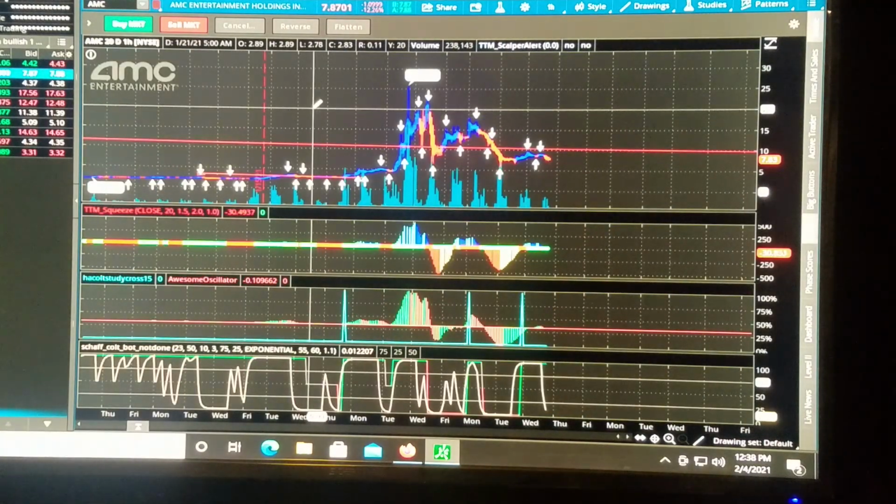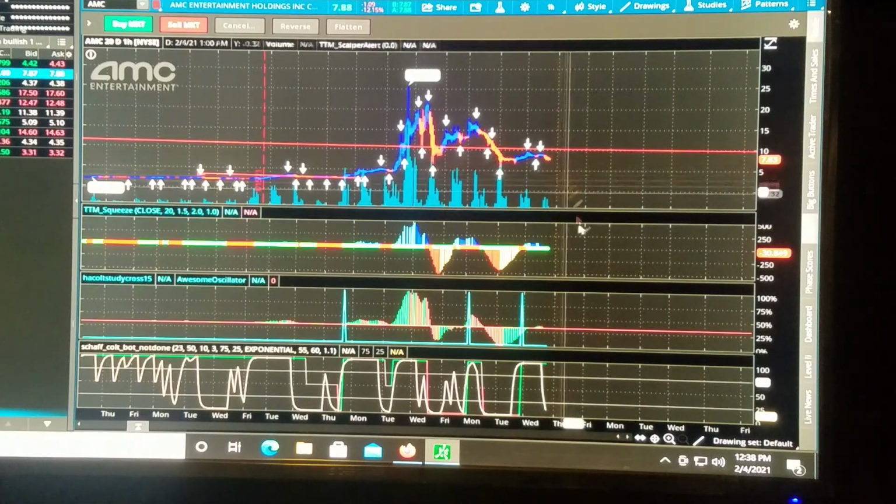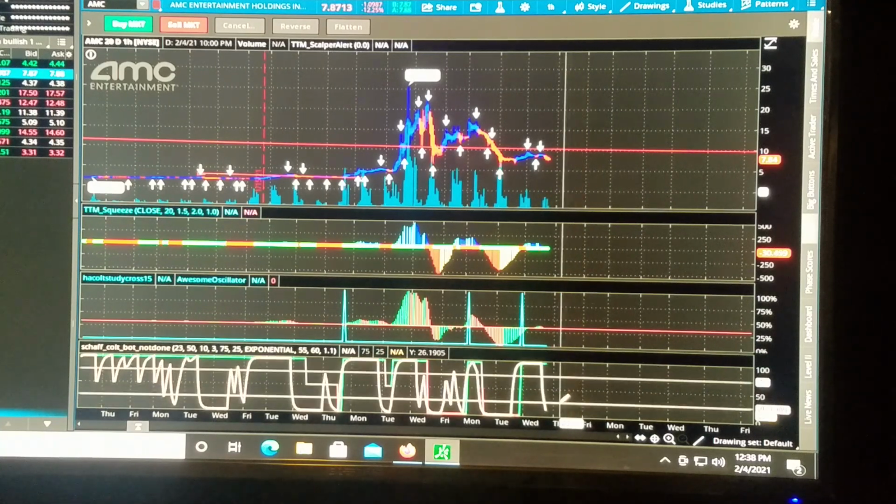AMC was last a down signal or a short, and we need to wait for the cycle to recover. But once the cycle recovers and the buying pressure resumes.